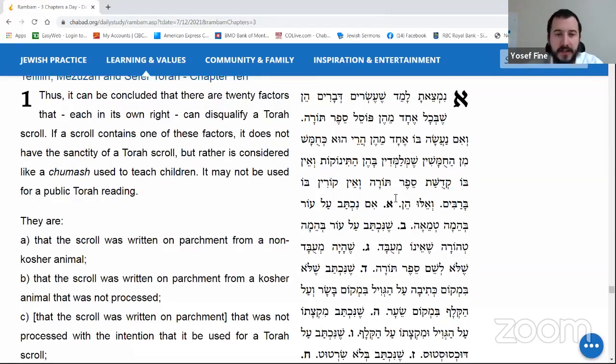Moving on to chapter 10. We find that there are now, after we studied it all, 20 things that make a Sefer Torah invalid. If they do have one of those 20 things, then it is considered like a chumash that you take off the shelf and doesn't have the holiness of a Sefer Torah.